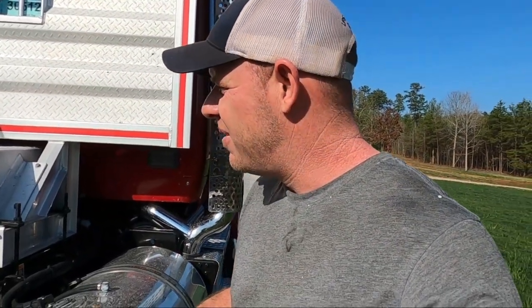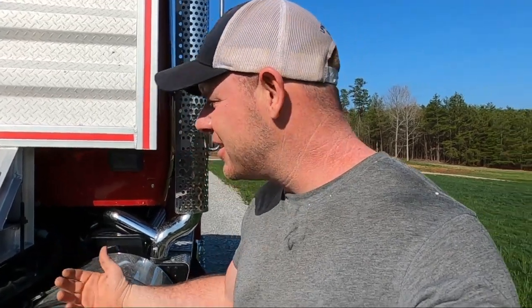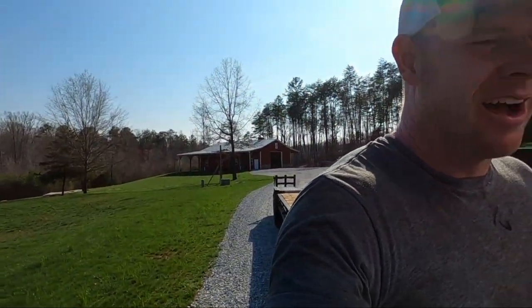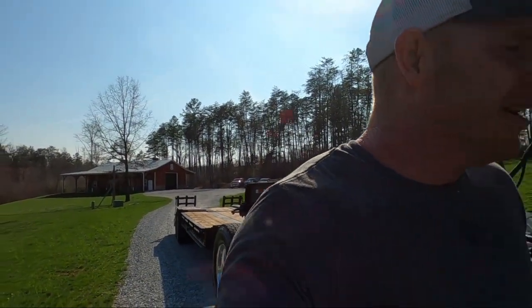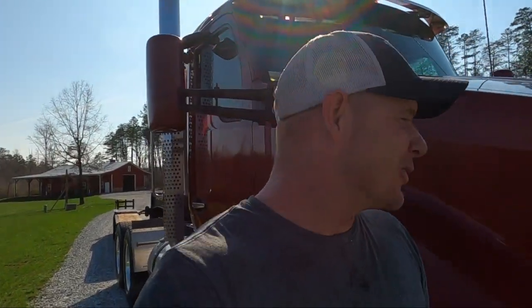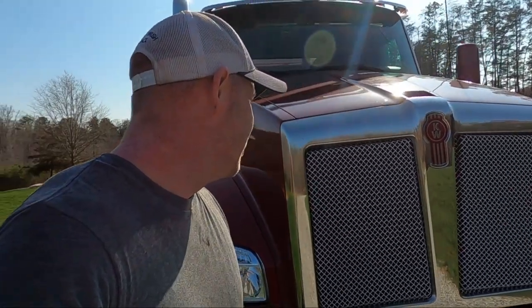I did want a Cummins motor, and I wanted the Allison, but it does have the Packard. We'll see. Heard a lot of people say it's a good motor if you have the right mechanic, but I think that comes along with anything. So I don't know, we'll see. Fingers crossed it's a good motor for us and we won't have any issues out of it.